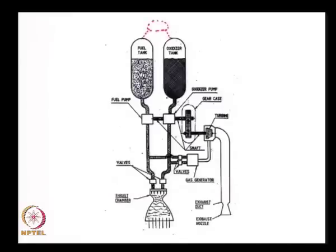Well, this shows an example of it. I have a small gas bottle which pressurizes, let us say, the fuel and the oxidizer. It is fed into the pumps. I also bleed a little bit of fuel and a little bit of oxidizer, and burn it in a gas generator. I generate hot gases, and these hot gases drive the turbine. And when it drives the turbine, in this particular schematic, you have a gear train that changes the speed and hence the torque required for the pumps. And these two pumps supply the propellant to the engine.